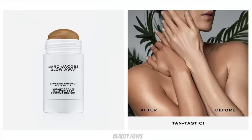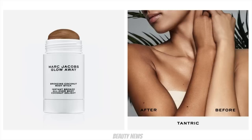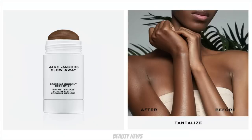It comes in three shades. There's Tantastic, which is 14 light. Tantric is 15 medium and Tantalize is 16 deep. And they are available now at Marc Jacobs Beauty and Sephora. They're $39 each. Yeah, see, I actually think these look gorgeous. And they do look nice.